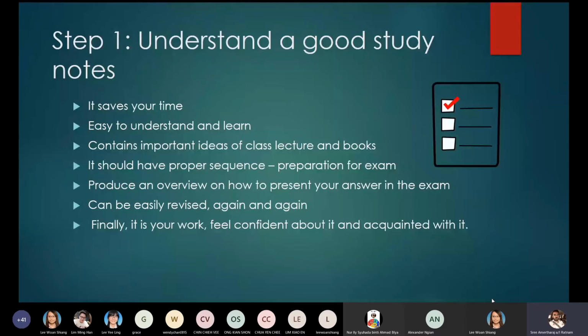All right. So it should also have a proper sequence, and this is very important, because like I said just now, you scribble everything, you put it in the paper, you put it in the file, but you don't know which one comes first. Okay. And when you start to do the revision, you tend to jump from one chapter to another, from one subtopic to another, and you tend to make yourself more confused. Okay, so every good study note should have a proper sequence: chapter-wise, subtopics, headings, and also the topics and so on.